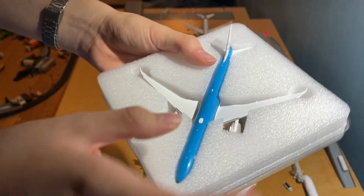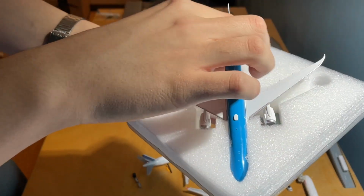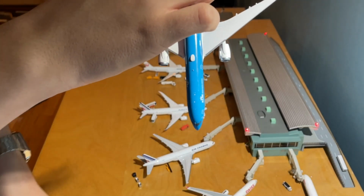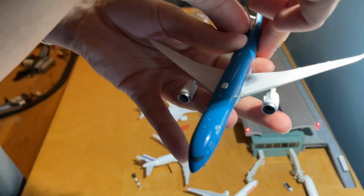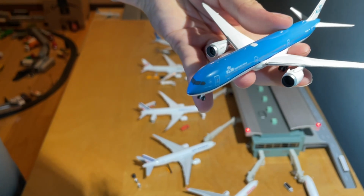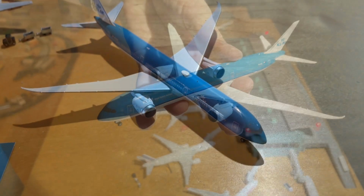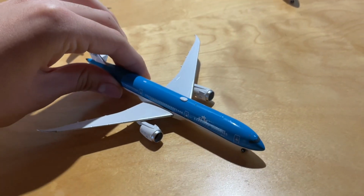And the first thing I'm noticing is that this is noticeably larger than the 777-9s that I have. Pulling out the aircraft, there it is. And there is the model. Let me get some light on this side. That is the NG Model 787-10, the KLM livery. So here is the model. Let me adjust it for light.